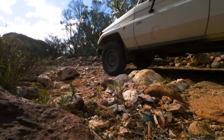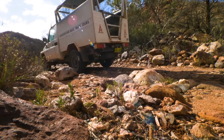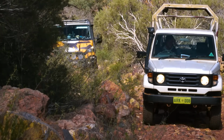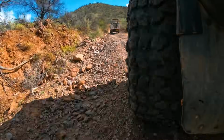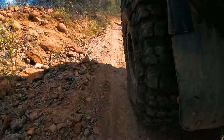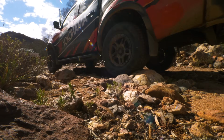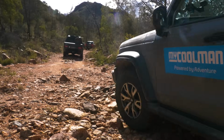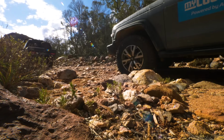All the way along, it was just a godsend to have James guiding us, helping us pick the lines. He was leading the convoy. He'd describe exactly what you're going to hit. You've got to take this line, you've got to put your wheels on that boulder or whatever, and everyone sort of followed that line. He gave us a running commentary on anything from the wildlife, the flora, the mountain geology, the history of the place.